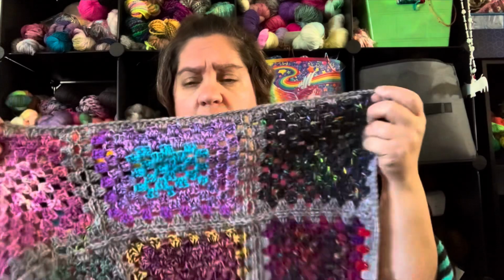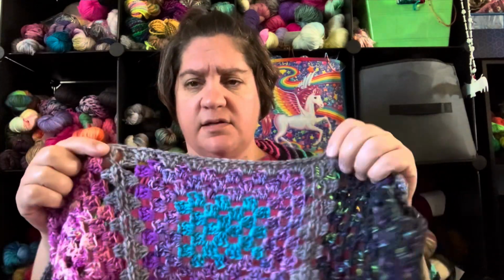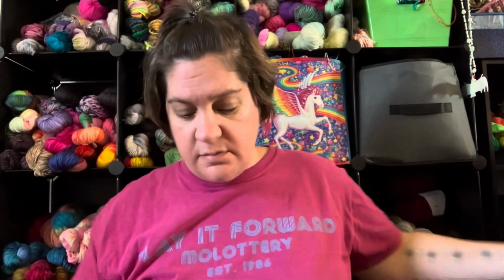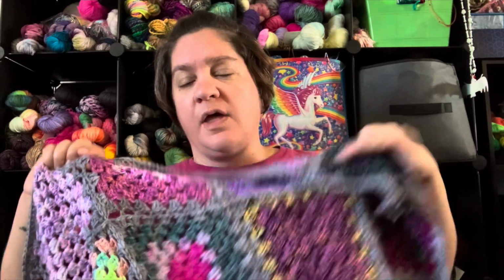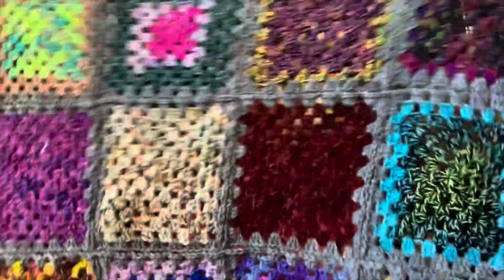So joining is some Swish DK that I dyed in this gray. I used less than 2 skeins to join this together, which is kind of cool. Okay, this has got to go because I got to move my arms. And the join-as-you-go method I did is by Hooked on Robin. I will make sure it is linked below. But look at it.